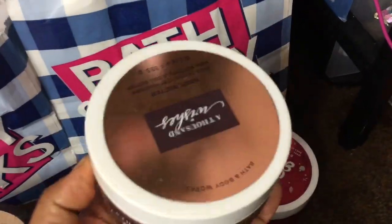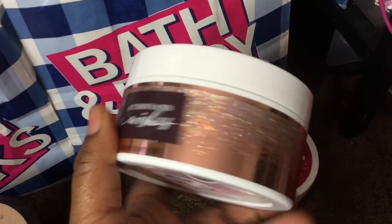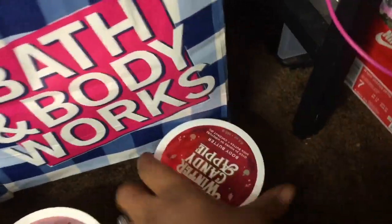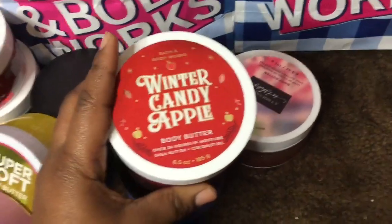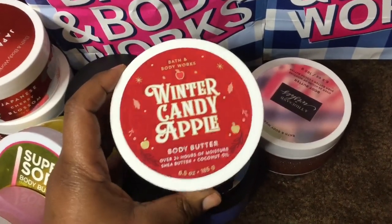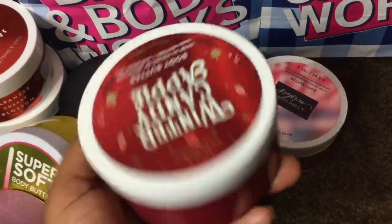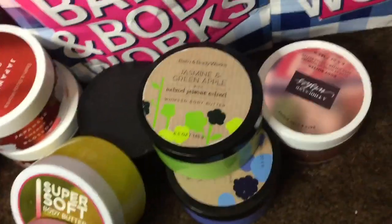Another one I have is the A Thousand Wishes. I believe this is in the new packaging. It is because it has like those little diamonds all on it. So pretty. A Thousand Wishes. Again, we know that's a favorite. And y'all know I couldn't leave off this video without having another Winter Candy Apple product. So I do have the Winter Candy Apple body butter. If I'm not mistaken, I never even used this just yet.